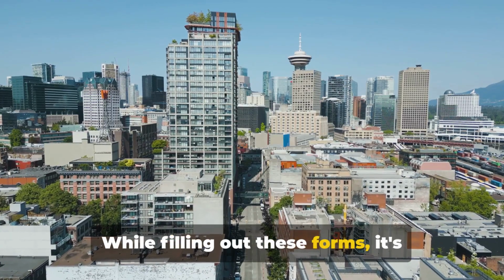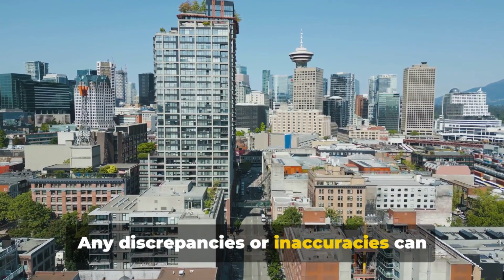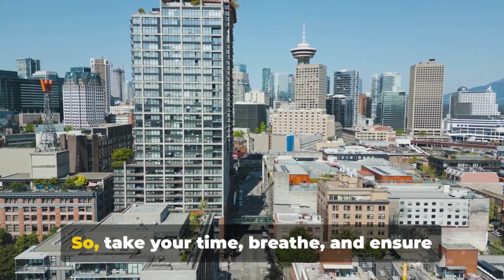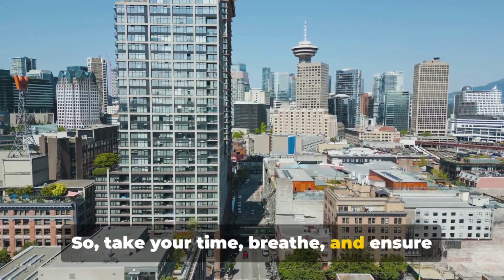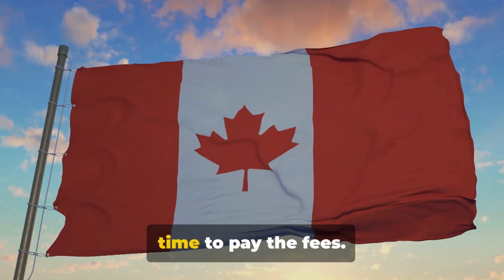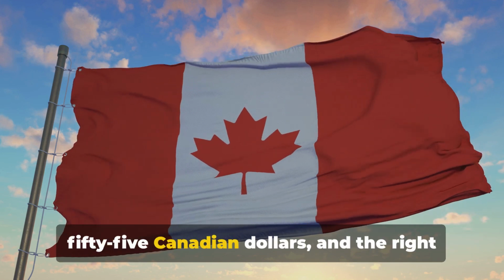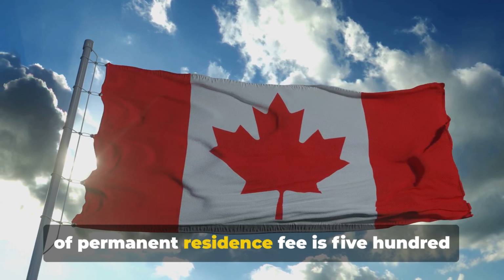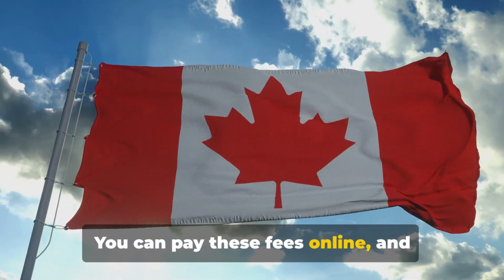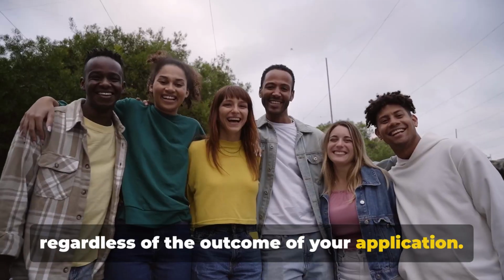While filling out these forms, it's critical to be honest and precise. Any discrepancies or inaccuracies can lead to your application being delayed or even denied. So take your time, breathe, and ensure every detail is correct. Once you've completed your forms, it's time to pay the fees. The processing fee is $255 Canadian dollars, and the right of permanent residence fee is 500 Canadian dollars. You can pay these fees online, and remember, they are non-refundable regardless of the outcome of your application.